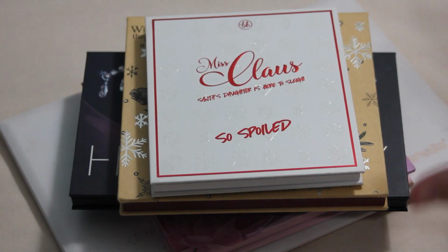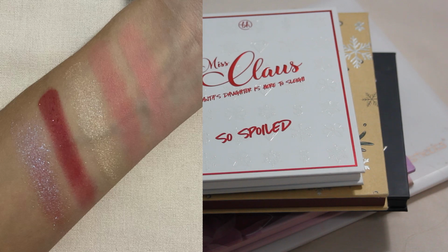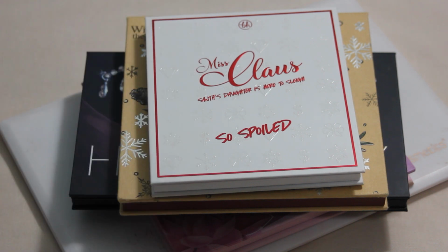So I will go ahead and insert a picture of the swatches so you can see the color story. We are definitely leaning more in the pinky red color family. I feel like we have for the last couple of months, but that's okay. I do enjoy pinky and red looks. They aren't super everyday for me, so it might be a little bit of a challenge, but I'm definitely up for it. I am excited about the individual shades themselves.